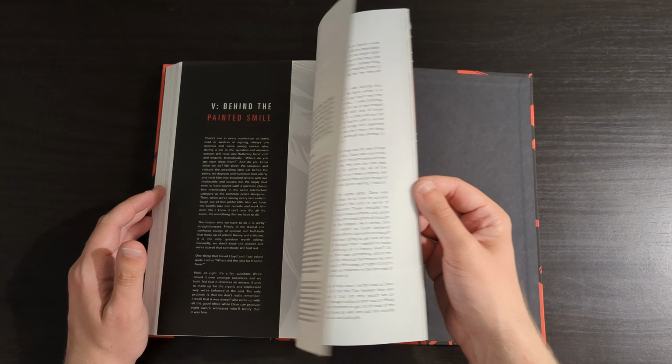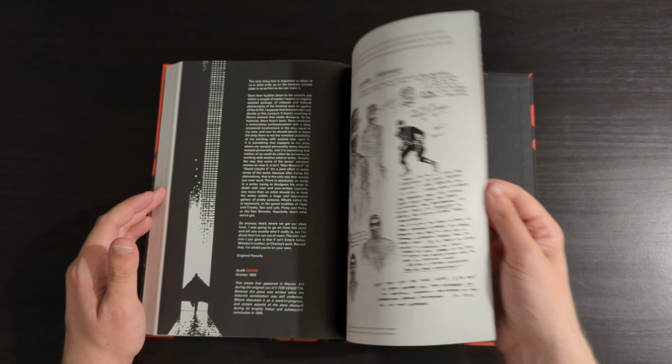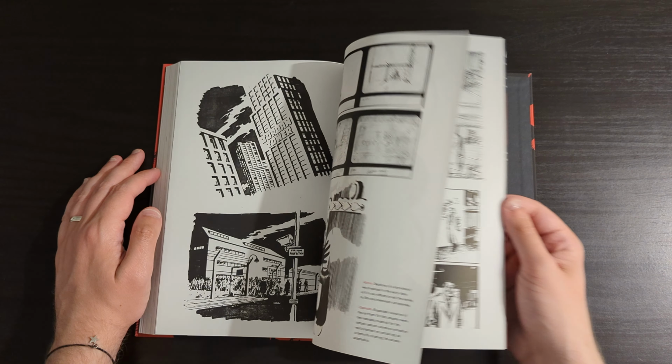Quite a few extras in the back of the collection as well here. A few different things collected. There's quite a bit of an interview with Alan Moore, where he gives a bit of an in-depth discussion of the story. Some cool bits of artwork here from David Lloyd.